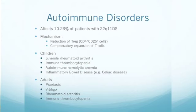Now for children, the most common things we see are juvenile rheumatoid arthritis, ITP, which is autoimmune, which is basically the platelets get low. Again, anemia is for red blood cells, and then inflammatory bowel diseases. For adults, it's psoriasis, vitiligo, rheumatoid arthritis, and again, the ITP.